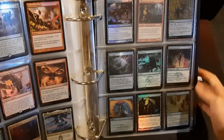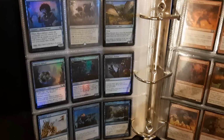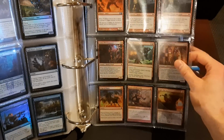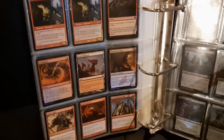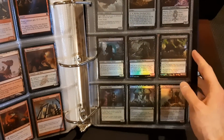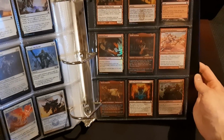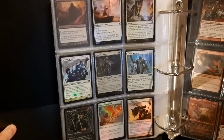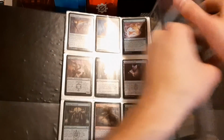Camera's losing focus. Cool to see some foils from sets like Dark Ascension there. Older sets. I always like putting those away into binders. Blister Grip. Alright, so not so much in this binder. Well, a ton of foils, but there's a Ginny Fey. Nothing of particular note.